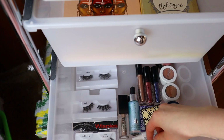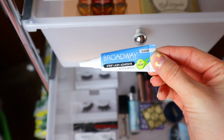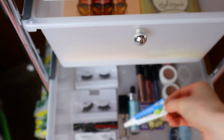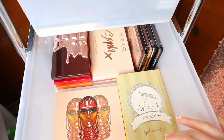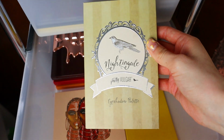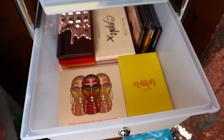And then I've got my lash glues. This is my favorite lash glue. It's by Broadway Colors. It just has aloe in it, and it's white, and it dries clear, and I like that one. So here I have some of my bigger eyeshadow palettes. We have the Pretty Vulgar Nightingale palette, which I don't ever use. It's very cool toned and just not my speed.